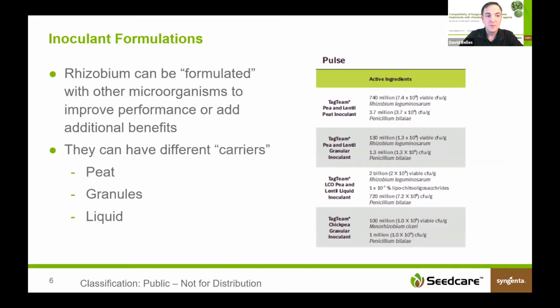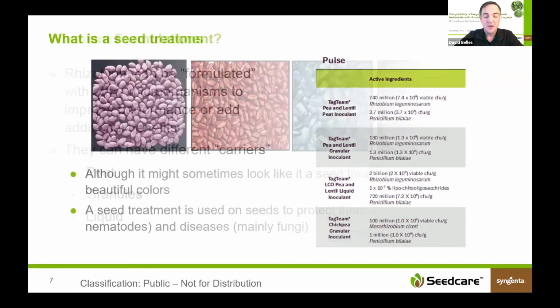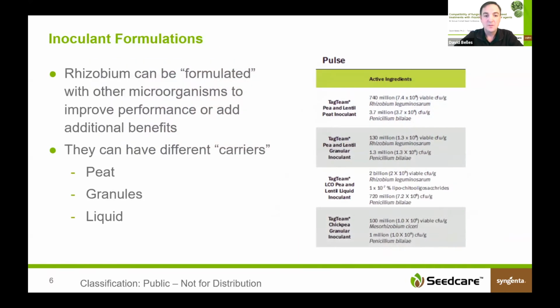So Rhizobium can be formulated with other microorganisms to improve or add additional benefits. I've just taken a snip here from a Novozymes document, and you can see that there's a Rhizobium leguminosarum, but there's also Penicillium on here as well. And these Rhizobium products can take different carriers or different forms. You can have peat, you can have granulars, or you could have liquid inoculants. So all of these need to be considered as well.